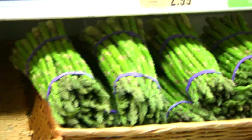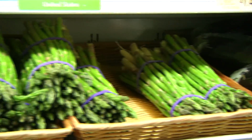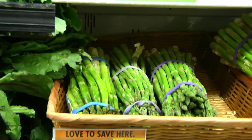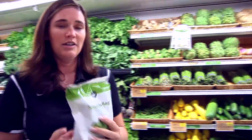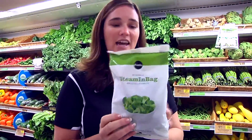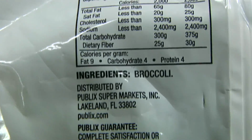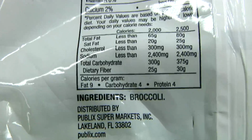When we're looking at fruits and vegetables, we usually say fresh is always best, but because we do import so many of our fruits and vegetables now, we do lose nutrients through that process. If it's more affordable for you to go frozen, you can absolutely do a great job with frozen vegetables. You just want to make sure that you're getting the vegetable only. For instance, you can get broccoli in a bag, and if you look at the ingredient list, the only ingredient is broccoli. So this would be an excellent alternative to the fresh broccoli if you needed to save money.